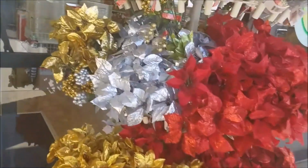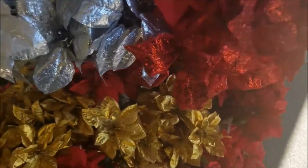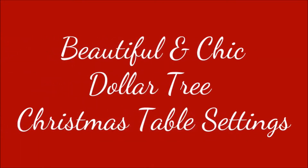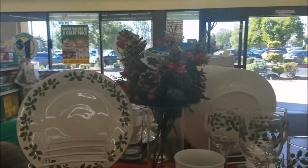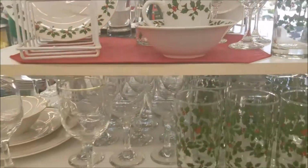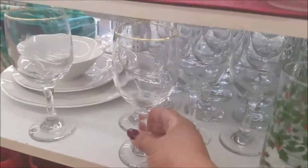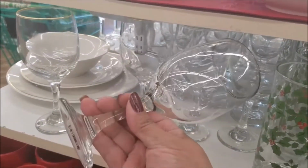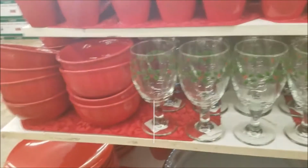Look at all these pretty silver. Oh my goodness, you guys. The Dollar Tree is just outdoing themselves. Just imagine the beautiful, everything that they offer here. You can set up the most beautiful Christmas table settings and switch it up. I mean, if you do one for Christmas Eve and Christmas morning.